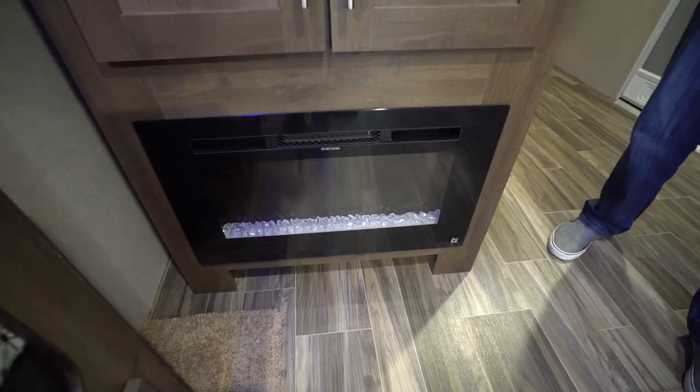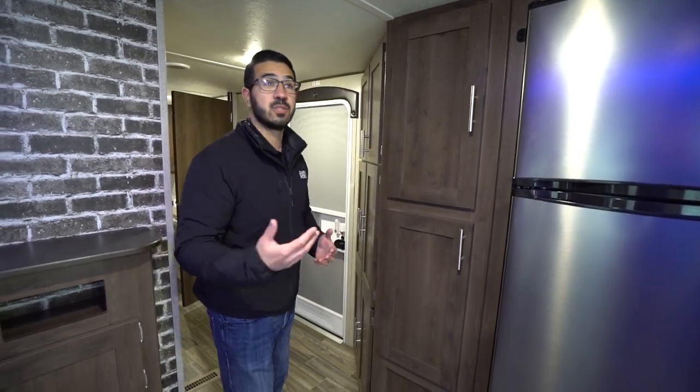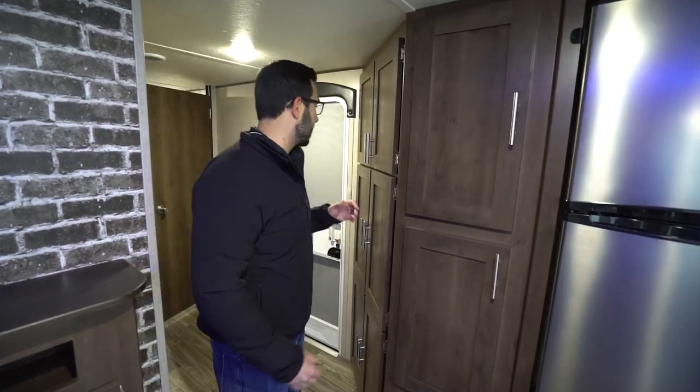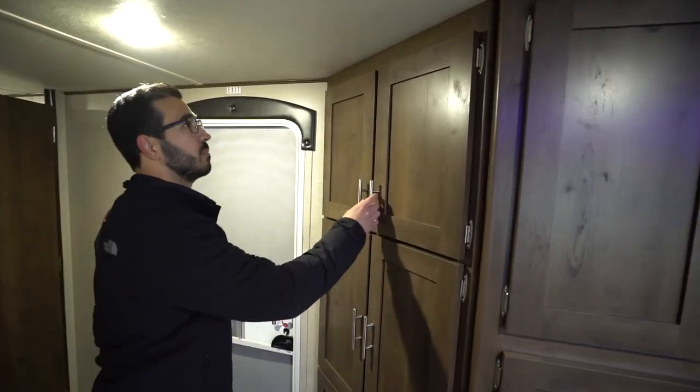Now, while the fireplace isn't super necessary, the thing I do like about it is it's aesthetically pleasing, right? It's nice to look at, and also it does put out some heat. So this is a big space. It's probably not going to heat it up on its own, but it does do a decent job to supplement your propane. We'll start here and work our way through the kitchen, then we'll cut back and make our way up front.